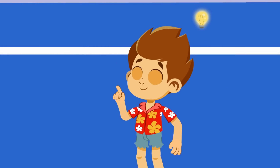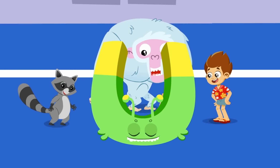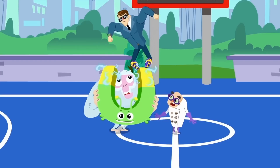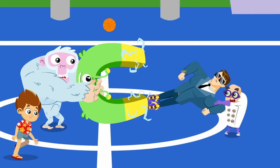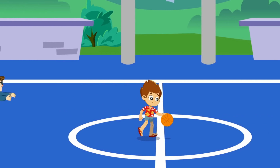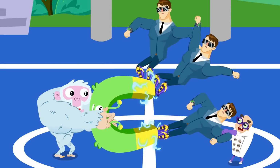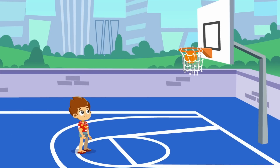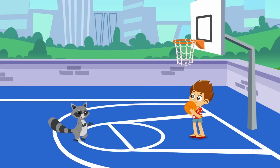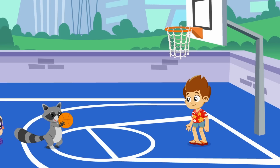Let's go, Ryder. Think. Groovy turned himself into a magnet. What's your plan, kids? Oh, great! Monkey is catching the minions with a magnet. Careful, Ryder. There are two minions behind you. But Groovy and Monkey catch them. And score! This is going to be easy. Wow, there goes Dr. Spooky.